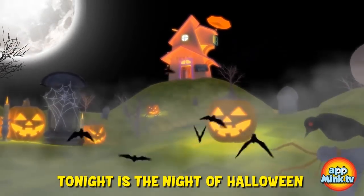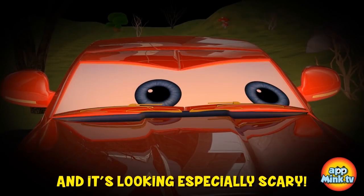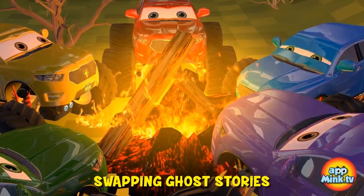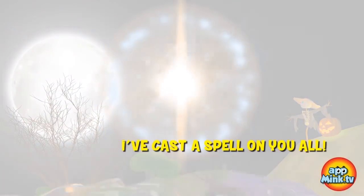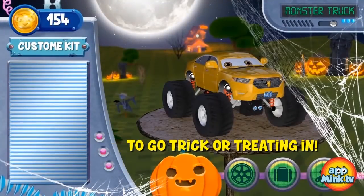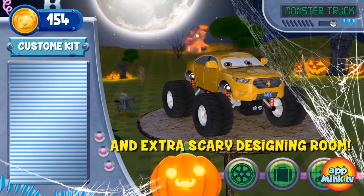Hi everyone! Tonight is the night of Halloween for appMink Town! And it's looking especially scary. The monster cars are sitting around the campfire, swapping ghost stories, when all of a sudden... Mwahahahaha! I've cast a spell on you all! It's a spell that gives you costumes to go trick-or-treating in! Now we've got our own magic and extra scary designing room!